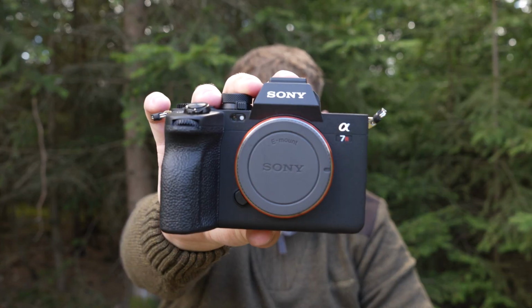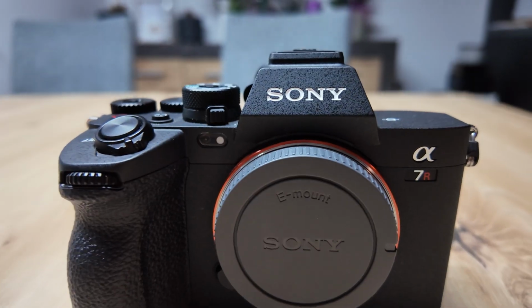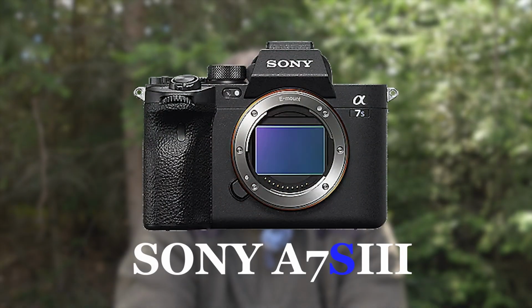First of all, what is the Sony A7RV? Instead of a normal Sony Alpha camera, you have the R. The R series from Sony is based on resolution, so these cameras have the highest megapixel counts of all Sony cameras you can pick up. Normally you say resolution cameras, R cameras, are for pictures or stills, and S, like the A7S3, are for videos.